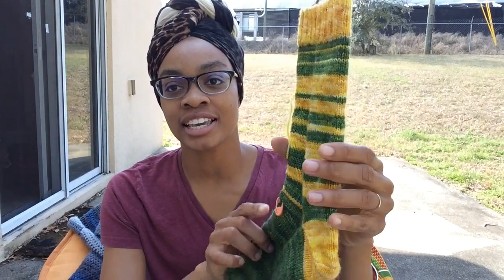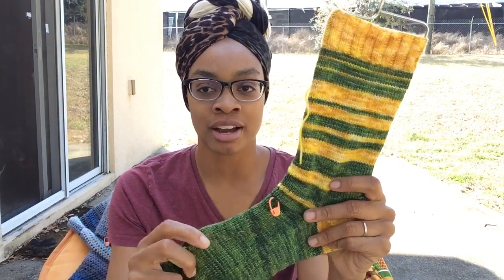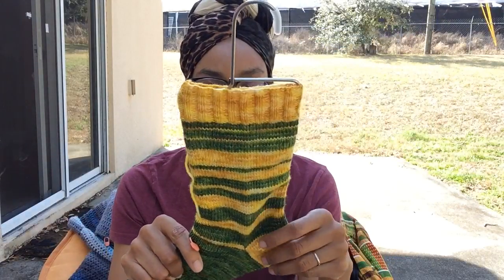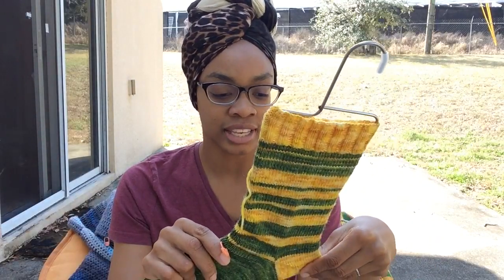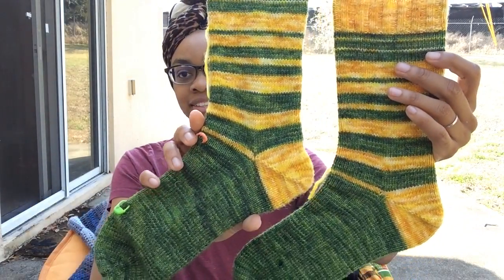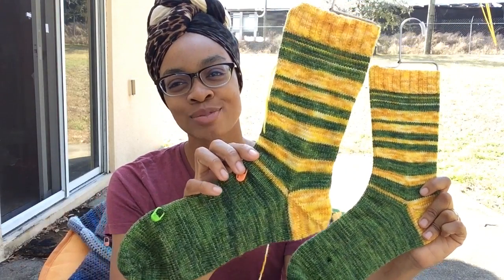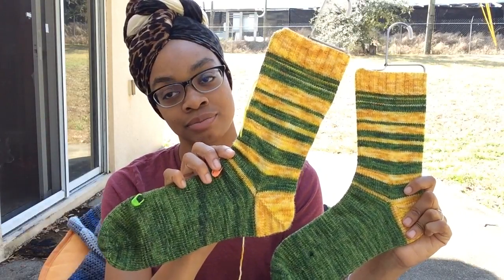So as you can see, the leg is super baggy on my blockers. The foot is baggy as well, but I did decrease down to the correct amount of stitches on the foot. So I don't know if the bagginess in the foot has something to do with the bagginess in the leg. The heel is kind of wonky because it's deeper than it was supposed to be. And see that difference? You can see how nice and neat that one is, how crisp and clean. And then this one looks like I wore it 87 times and then gave it to my husband to wear.